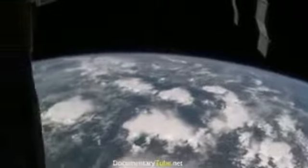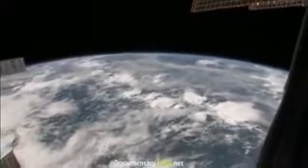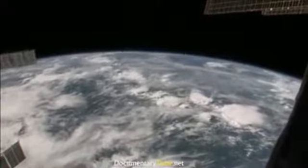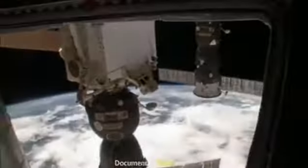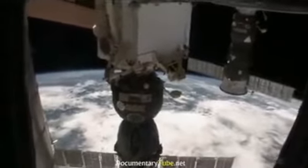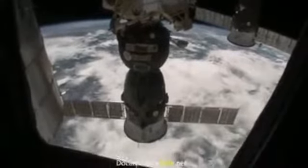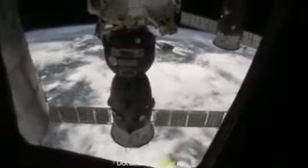There we go. So right now we are right over Africa. It's a little bit cloudy, as you can tell. So we're right over the continent of Africa. Hey, what's that? I think that's a Soyuz spacecraft. That's the spacecraft that's taking us home to planet Earth today. Oh my gosh. We might have to go take a look at that.